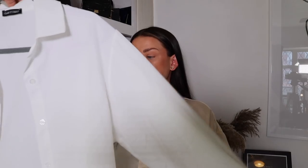Love the collar. It's soft, it's not too structured, it's not too tight. You're gonna be sat there all day thinking, God, I'm so uncomfortable. So this is a really, really nice shirt to wear out of work, in work. It's just a really good versatile piece and it is a bargain.